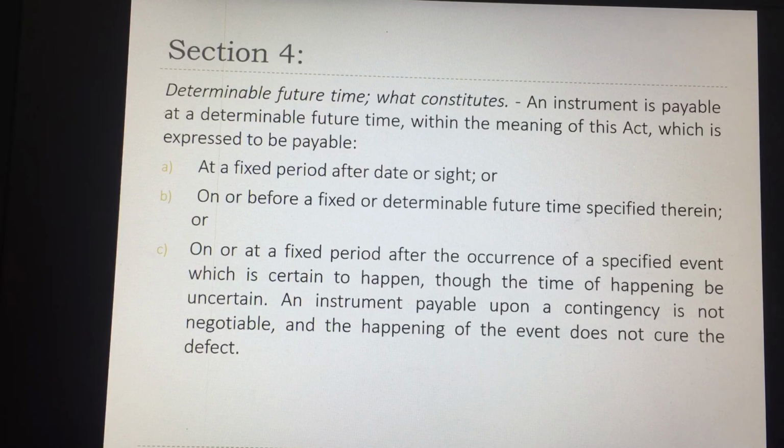Section 4 states what constitutes a determinable future time. An instrument is payable at a determinable future time if it is payable at a fixed period after date, or on or before a fixed or determinable future time specified therein, or on or at a fixed period after the occurrence of a specified event which is certain to happen, though the time of happening be uncertain. An instrument payable upon a contingency is not negotiable, and the happening of the event does not cure the defect.